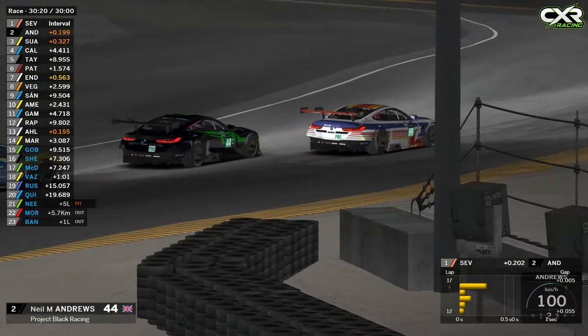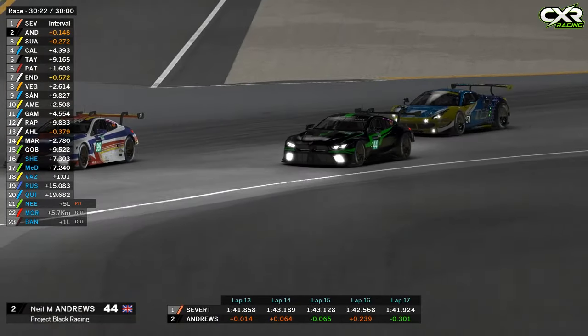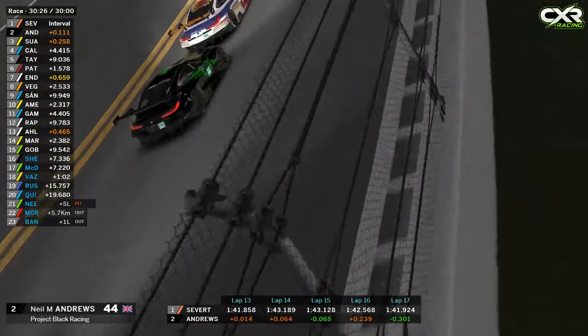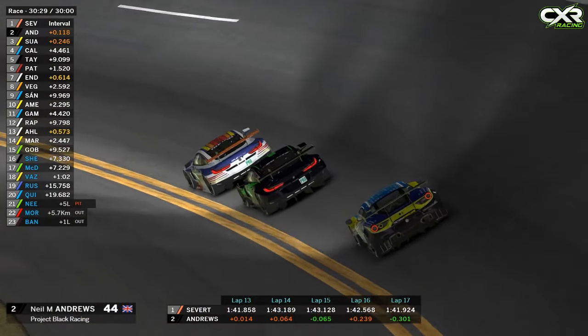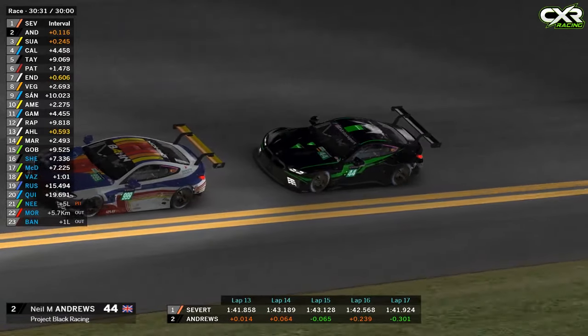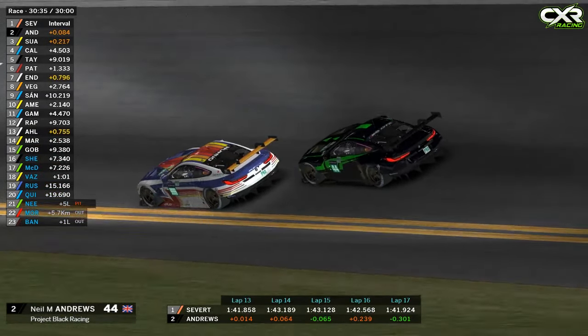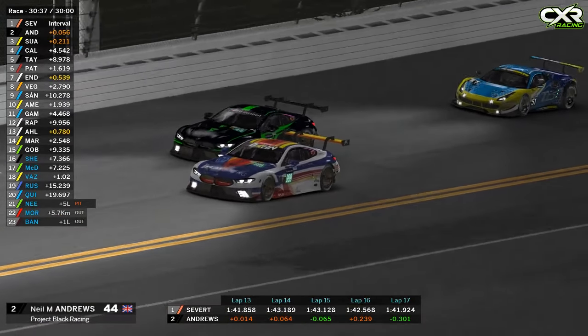Yeah, the gap is so close between these guys. Let's look at the times. So yeah, you can see that under 0.3 of a second in each lap. Everyone doing 41. Well, there's a few 43s in there, 42s, but they've all done them, so.